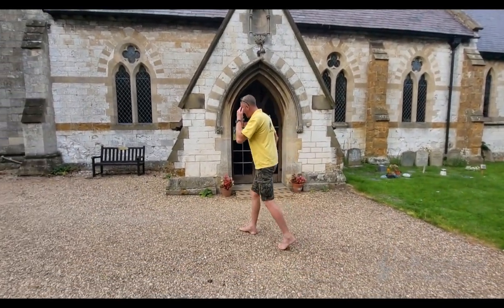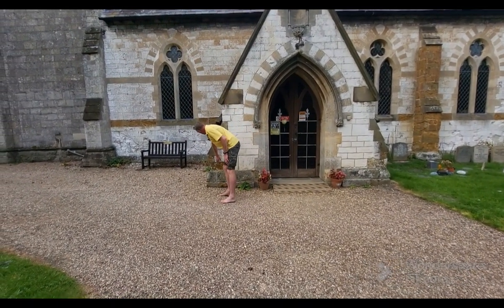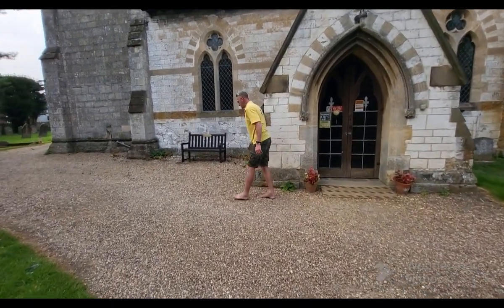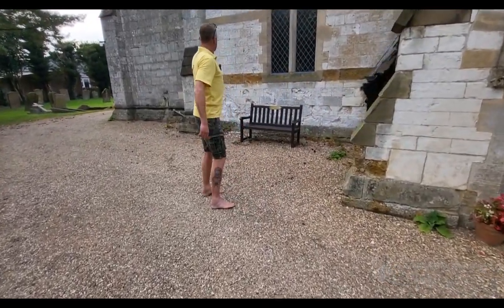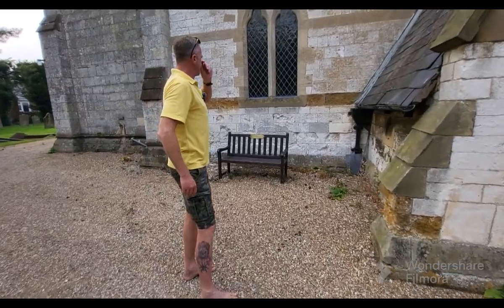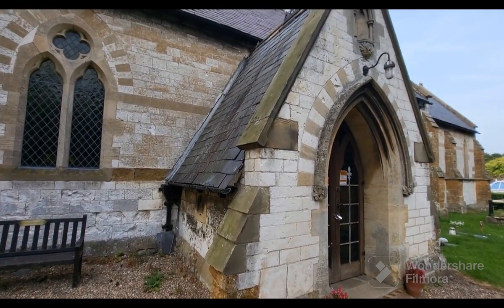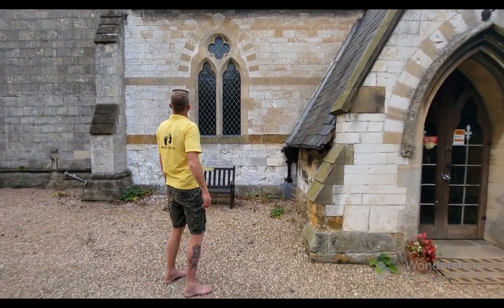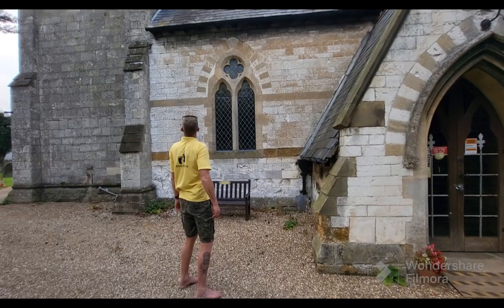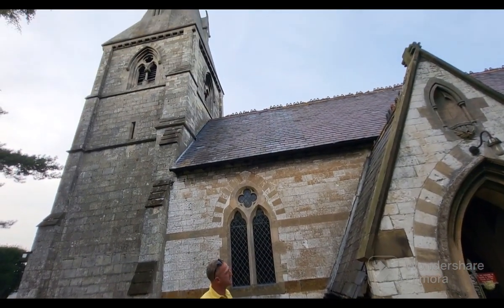See, there's this ancient sandstone, ironstone block here. It's definitely reminiscent of the earlier site. You've got this band here. You've got this Victorian window. It's not as elaborate as a medieval type one.